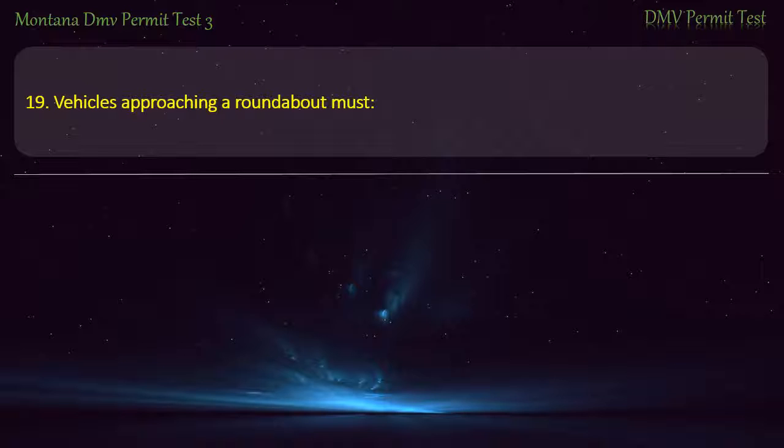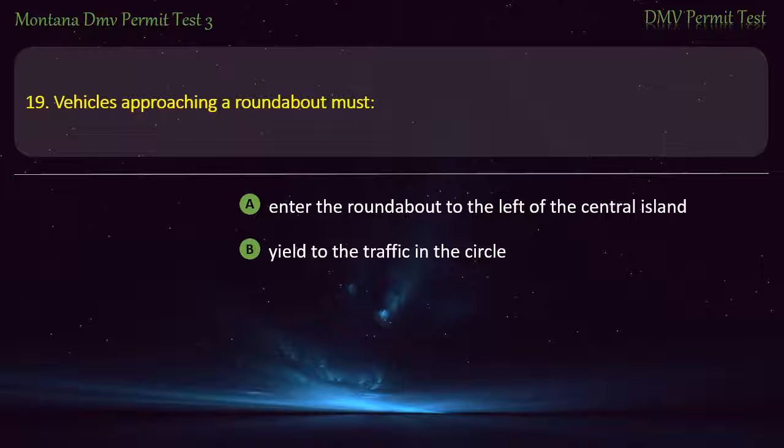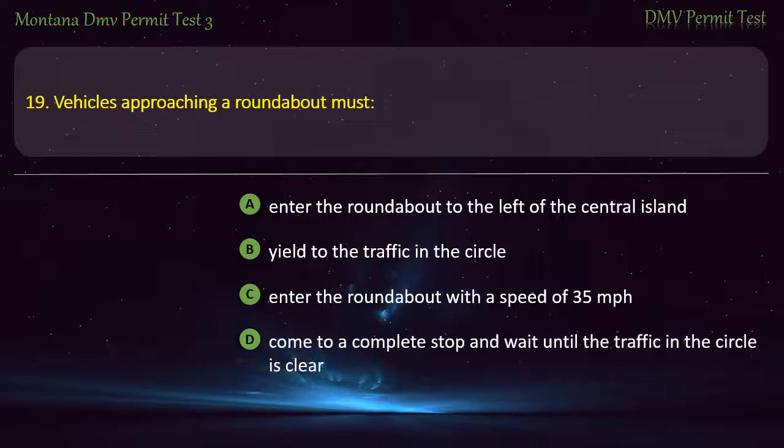Question 19. Vehicles approaching a roundabout must enter the roundabout to the left of the central island. Yield to the traffic in the circle. Enter the roundabout with a speed of 35 miles per hour. Come to a complete stop and wait until the traffic in the circle is clear. Answer. Yield to the traffic in the circle.